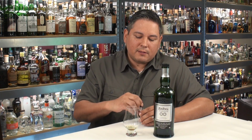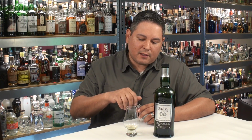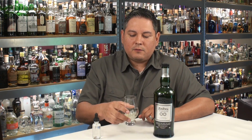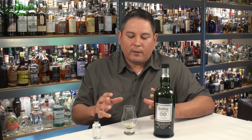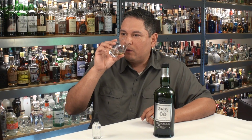Let's go ahead and add some water and see what this does to it. I'll just do 2 drops since there's not much left in there. A little swirl. Okay. So on the nose, when you add a little water, typically the first thing you'll get when you add water is the oak tannins blowing out of the glass. So you have to kind of give those a minute to calm down. But I'm not really getting that on this one.